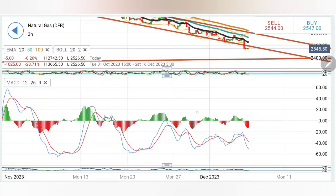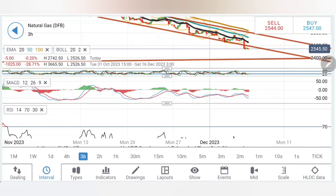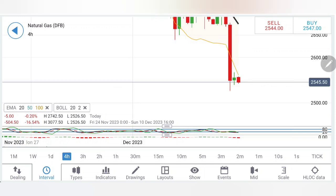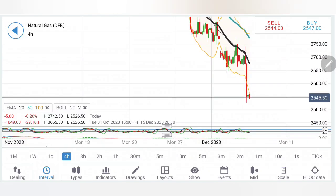Stochastic oversold, MACD divergent and bearish. RSI is oversold as well. Coming to 4-hour chart. On the 4-hour charts, remember, it is trading outside Bollinger Bands, which calls for it to pull back a little. Now, where you should buy, as I said, beyond 2.56, we can initiate a buying position. Expect 2.6, 2.65 levels, and it can scale to further highs as well.